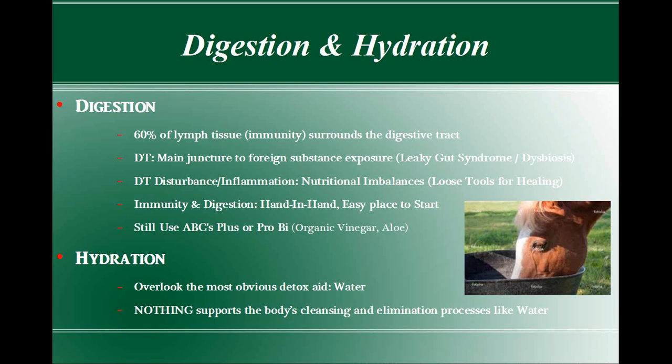Hydration. Many times we overlook the most obvious detox aid, and that's water. Nothing supports the body's cleansing and elimination processes like water. Water is so important to horses with allergies, and sometimes it's even the water that may be causing some of the allergies, especially if we're on city water where we have chlorine in that. And that's a very simple thing to take care of with adding an activated charcoal filter to the system, or letting the water be set outside if it's a sunny day. That will dispense the chlorine that's in the water.